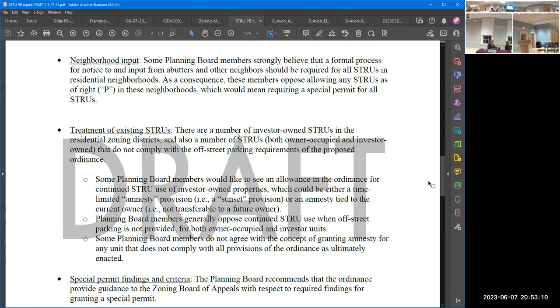That's fair. And so you basically say refer to the requirements. Yeah, right, yeah.